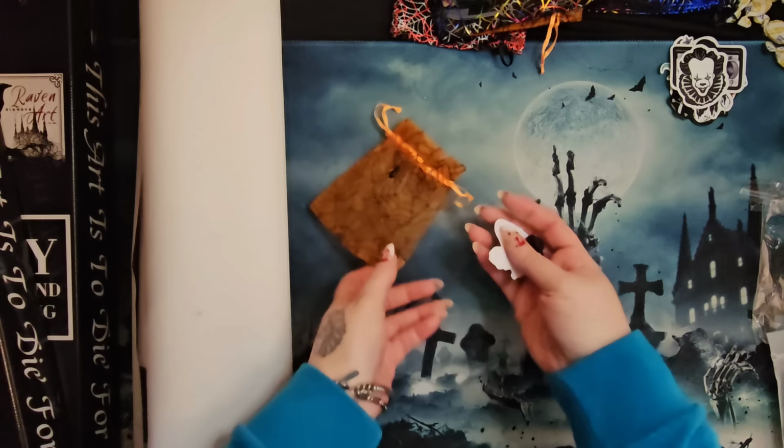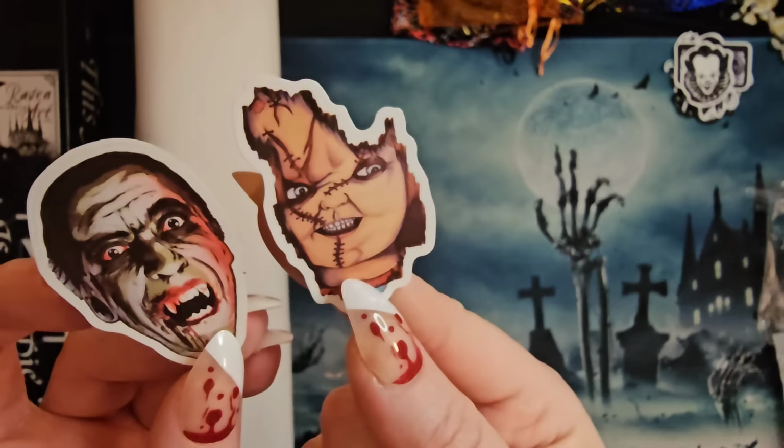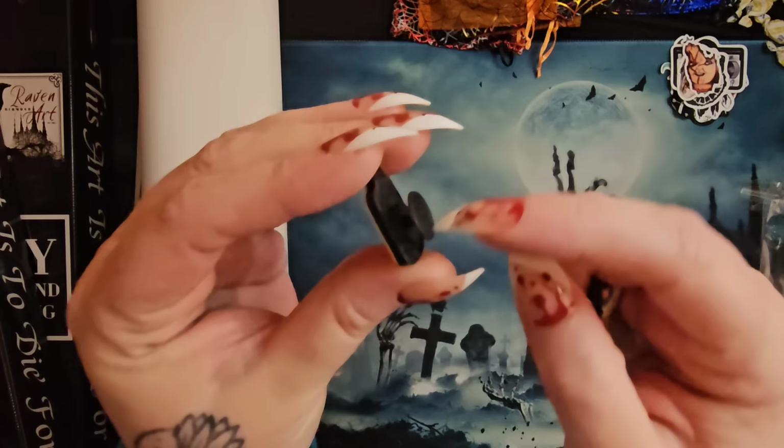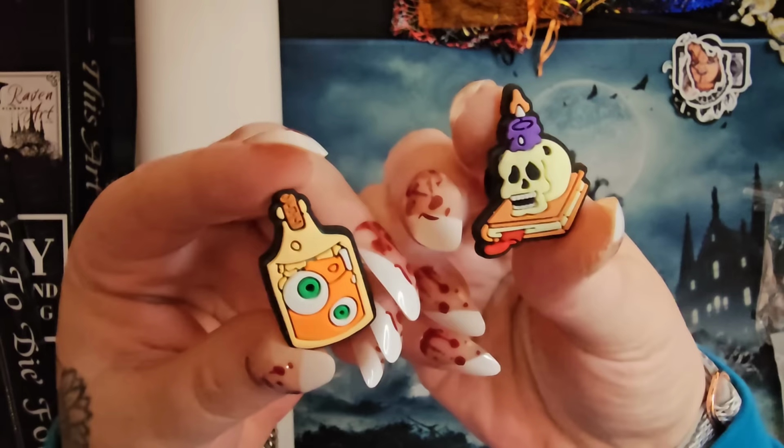Got our orange pouch. We've got an old school vampire. And then we got Chucky from Child's Play. Yay, another DVD killer. That's so cool. And these are croc plugs, confirmed by my daughter. See, that doesn't have the squishy loop in the back. It has, like, the toggle thing. Looks like some kind of jar of body part, eyeball jar situation. And a little skeleton on a book with a candle.